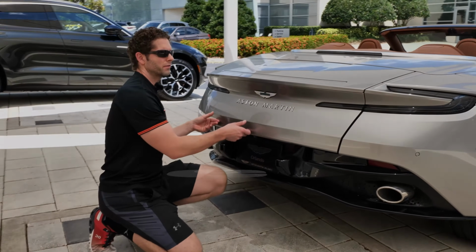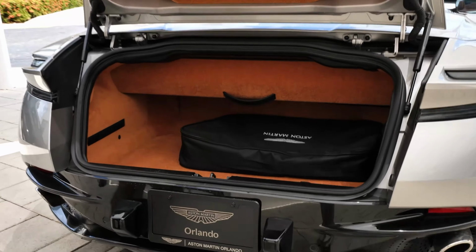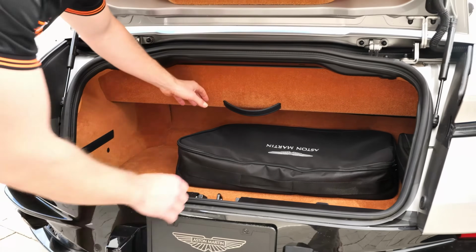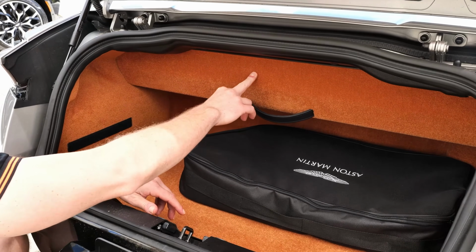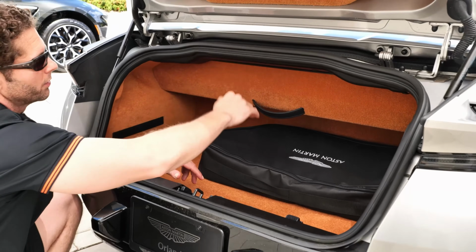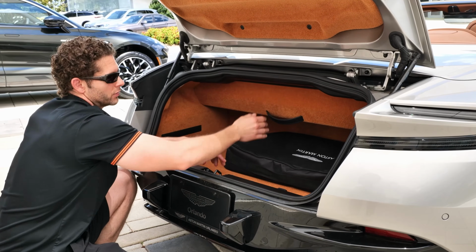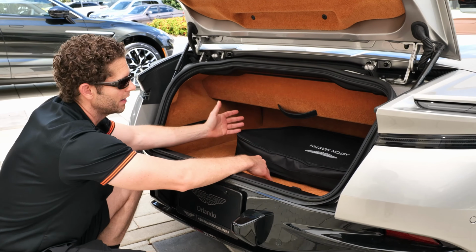So getting into the trunk of the DB12 Volante, you guys get to see that we can't really say that it's got tremendous amounts of space. It is a convertible after all. This right now is in the down position, because the top right now is down, and this is basically used to store the top. When the top of the roof is not stored and it's actually on, you can push this up to give you a little bit more space vertically, because in terms of depth it stays the same.